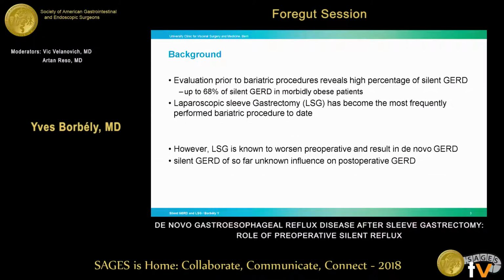As a background, we know that morbidly obese patients have a different kind of GERD than normal weight patients. In evaluation prior to bariatric procedures, we see a lot of patients with so-called silent GERD, asymptomatic GERD. There are papers out there that show up to 68% of silent GERD in those patients prior to bariatric procedures. There's also a trend towards laparoscopic sleeve gastrectomy, as it has now become the most frequently performed bariatric procedure to date.